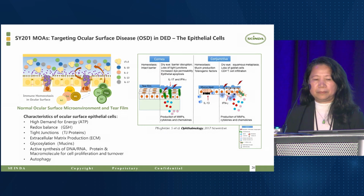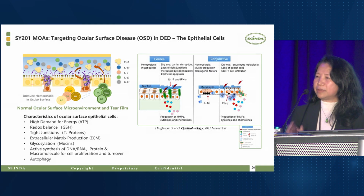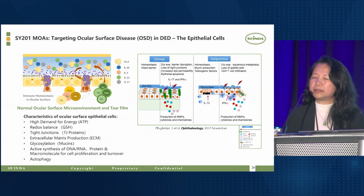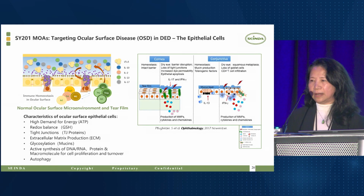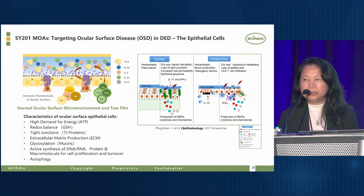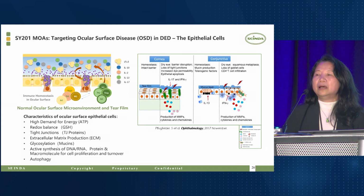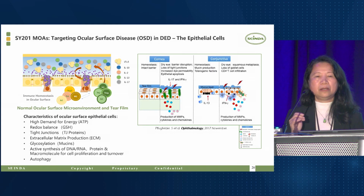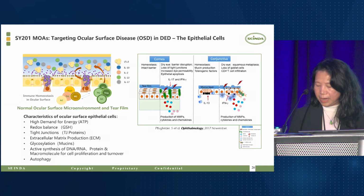So how does our drug work? It's a multimodal mechanism of action that addresses multiple key mechanisms in the ocular surface. In the cornea, we know tight junctions break down and epithelial cells undergo apoptosis. We need to fix that. We know in the conjunctiva, it loses goblet cells and mucins, so tear film stability goes down, and patients have symptoms because they lose the lubricating effect. We have to fix that. And we also know epithelial cells need lots of energy and lots of nutrients because they are highly active cell types. They turn over every 5 to 7 days.